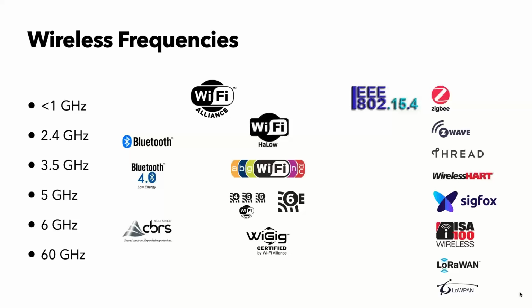But we can also talk about the 60 gig that's coming as well. Some 60 gig devices that we can install, and I've been installing some lately. They work really good. So on the left side of the screen, you see the different frequencies. In the middle, I added the logos of the different types of protocols that exist. Now, you probably know the Wi-Fi Alliance logo. You've used Wi-Fi for a long time. There's an old-fashioned one. We've kind of changed.